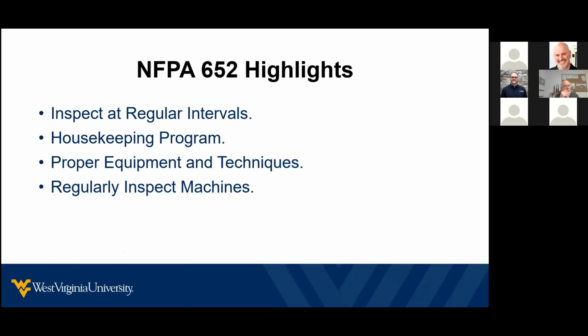Inspect for dust at regular intervals. Establish a housekeeping program that will remove dust regularly. Use proper equipment and techniques when cleaning dust. Care must be taken to minimize dust clouds and only use vacuums approved for dust collection. Regularly inspect machines, ducts, and ventilation systems for dust and repair and clean promptly.